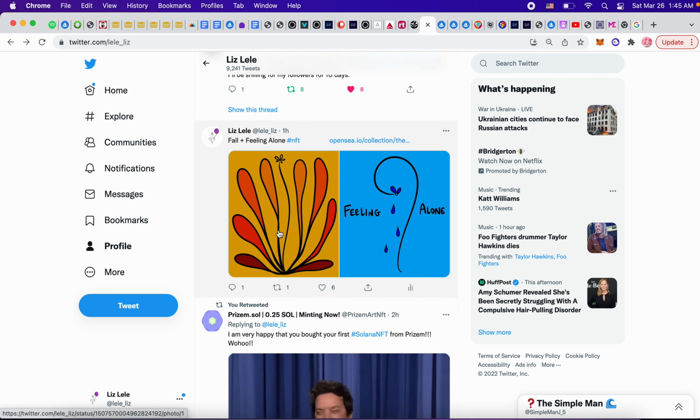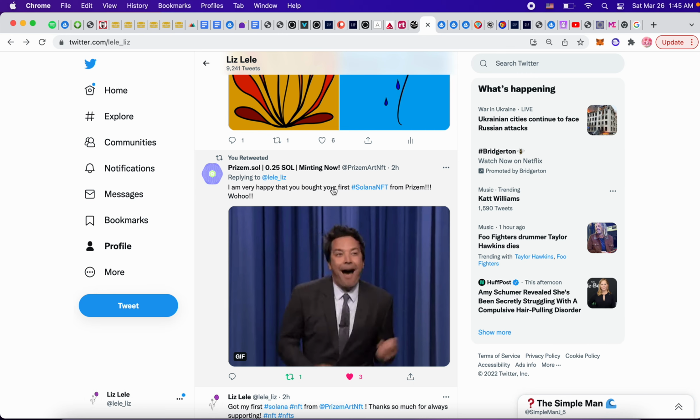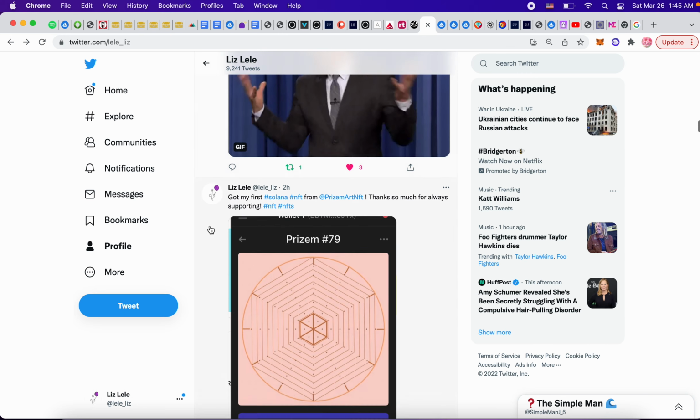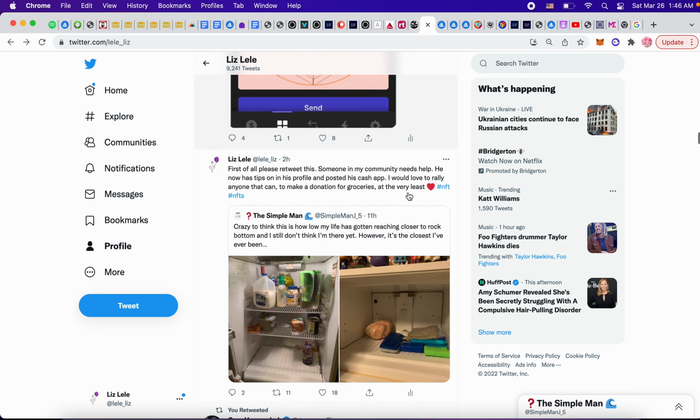These were some other NFTs I did, Feeling Alone and Fall, like the color fall with all the leaves and stuff. I'm very happy that you brought my first Solana NFT from Prism. Woohoo! Yes, thank you. This is what it looks like. This is the square I was telling you about. This is what the Phantom wallet looks like. When you click here, these are all your NFTs. I don't really know how it works yet. There's not a way to sell. I don't understand, but it's different than OpenSea. But I was happy I got a pink one. So I was like, woohoo, pink.